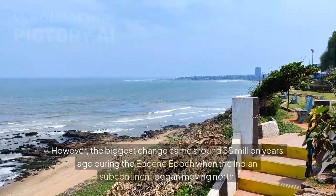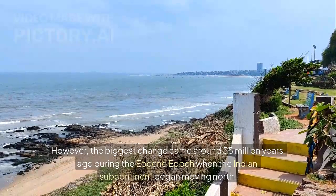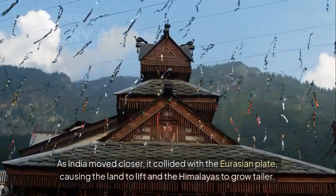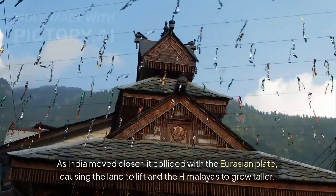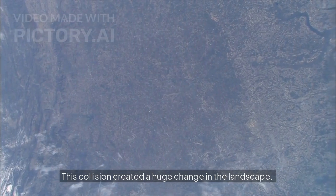However, the biggest change came around 55 million years ago during the Eocene epoch, when the Indian subcontinent began moving north. As India moved closer, it collided with the Eurasian plate, causing the land to lift and the Himalayas to grow taller. This collision created a huge change in the landscape.